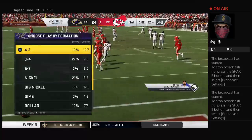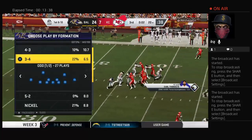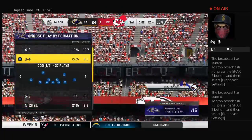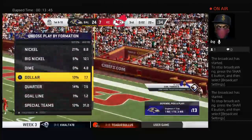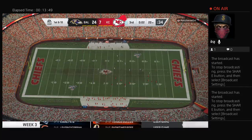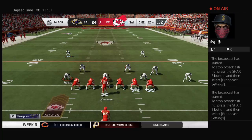And a little too much mustard on that one. It hits a couple yards into the end zone. A missed opportunity there maybe to pin him back. Try to get one more in here before the quarter breaks.